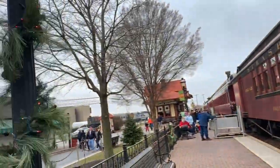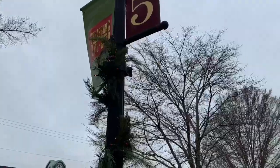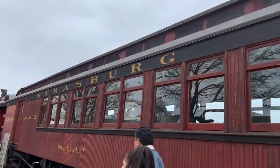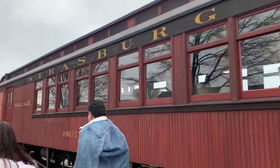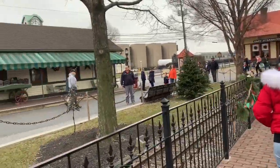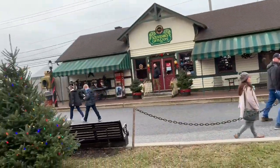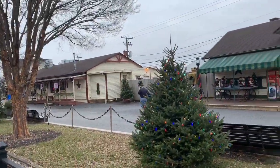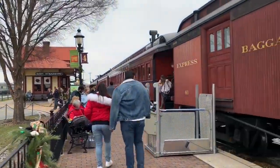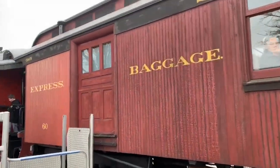This is Pennsylvania. He was just joking around. So we just came from the railroad Strasburg train ride. It's a 45 minute drive, and I encourage you guys to come, as this is a short ride, but it's awesome, very informative. So if you ever want to come to Lancaster, this should be in your bucket list.